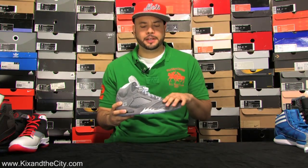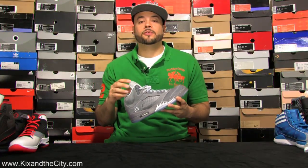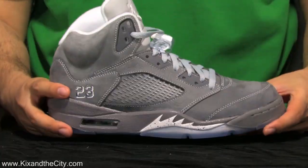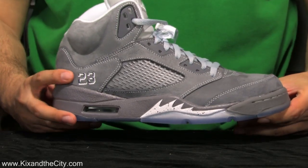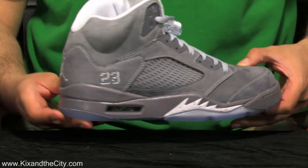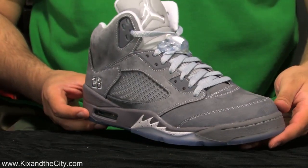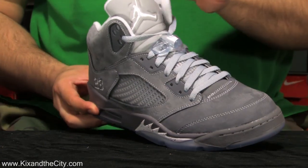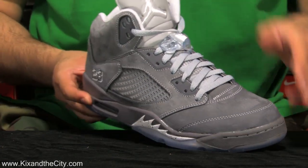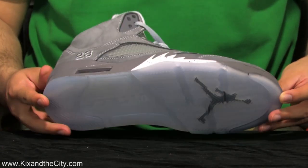Now the Wolf Gray Air Jordan 5 features a textured nubuck upper. Kind of hard to explain if you're not in front of it, but it's not like the nubuck that you're used to from Jordan Brand that you might have seen on the metallic Air Jordan 5s, or even the tougher nubuck that was recently introduced on the black red or black infrared Air Jordan 6s. It's a very smooth yet textured upper. You're gonna have to see them in real life, or maybe you can get a good look here on that HD cam. But it's a very soft, textured nubuck upper.